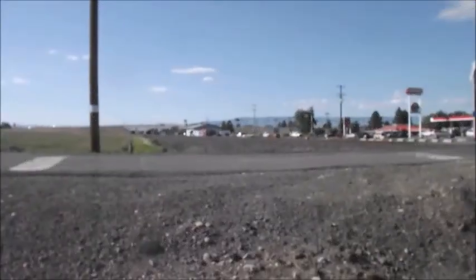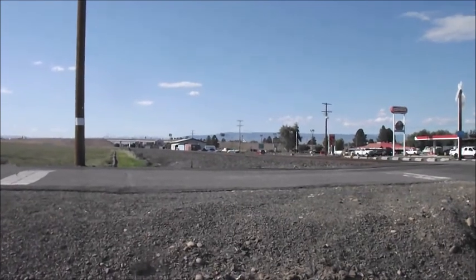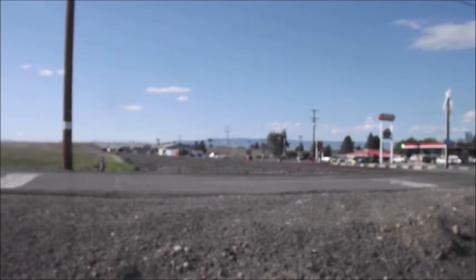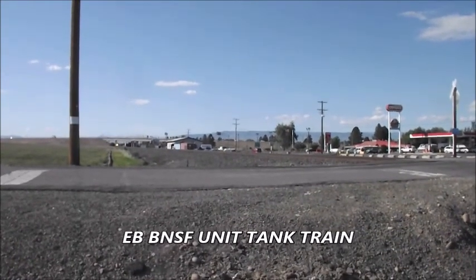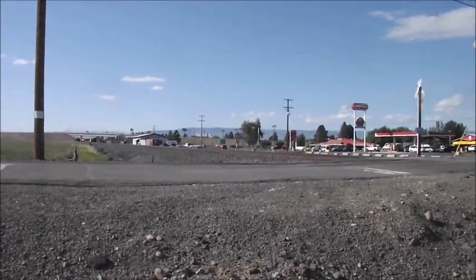From there to Ellensburg, we're in luck. There was a train approaching in Ellensburg. It's an eastbound BNSF unit tank train on the Yakima sub. Sorry guys, I felt the breeze.